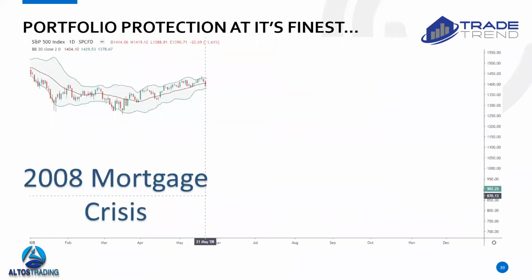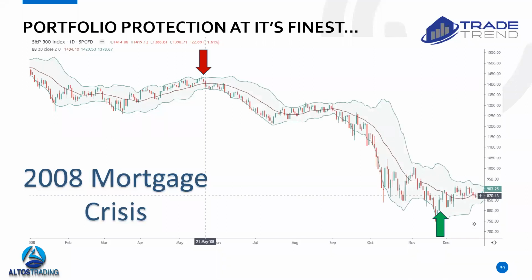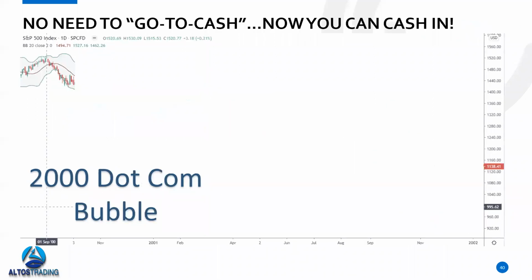Here's another example going back over a decade ago to the 2008 mortgage crisis. Kind of similar situation on the left side of your chart. Trade trend flashes a sell warning right here on May 21st, and the market loses more than half of its value over the coming months. And then trade trend gives us a nice buy signal as the market starts to bottom out and then rebound, and the slingshot setup plays out.